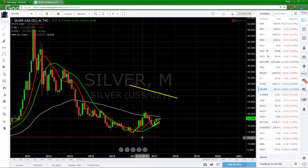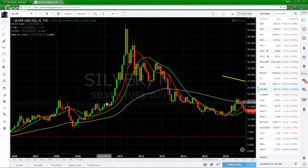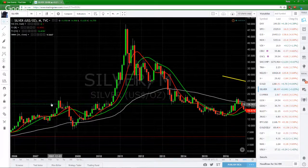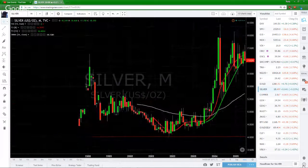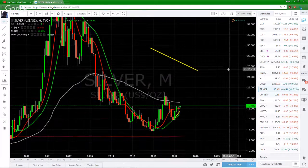Big resistance at that 1850 mark. You can see the previous lows here, 1850. Previous highs over here, 1850. The whipsaw over 1850. Boom, boom. All the way down the line. 1850 is the mark. We are right there on silver.